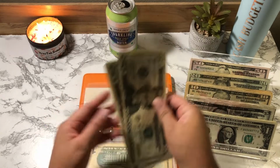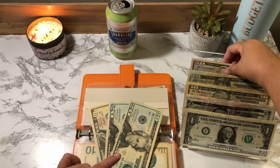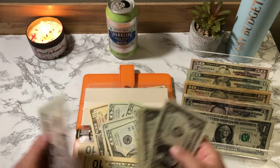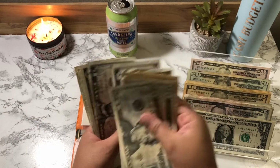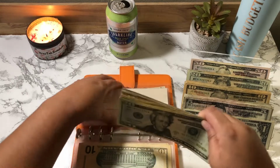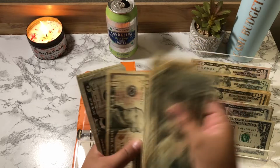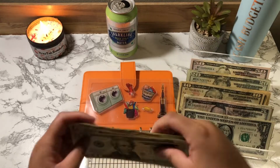Okay, so gas, I rolled over $50 from my last cash stuffing, and this is getting 100. So we have 20, 40, 50, 60, 70, 85, 90, 5, 96, 7, 8, 9, 100, and 20, 40, 50. So that's 150 for gas. Household is going to get a 10. Household now has 20, 40, 50, 60, 75, 85, 95, 100, and 5, 6, 7, 8, 9, 10. So that's $110.